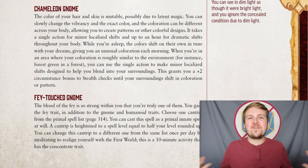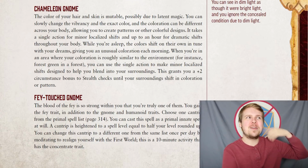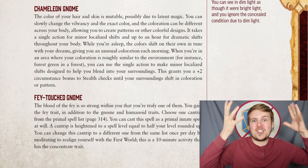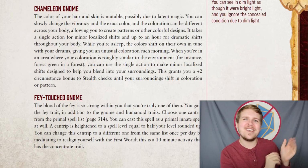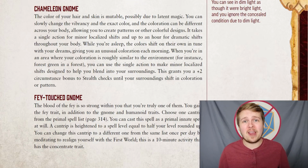On top of this, just fun flavor-wise, while you're asleep, you are constantly slowly changing colors and hues to match your dream. If you're having a nightmare, your hair might change to a bright, scared red or a dark black. But if you're having a nice, peaceful dream about the ocean, maybe it's a light blue or a sea green. Fey-Touch Gnome is another incredibly powerful heritage.